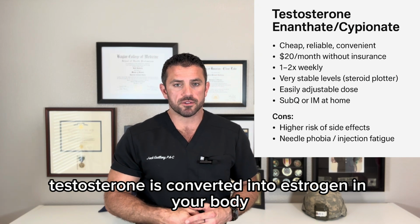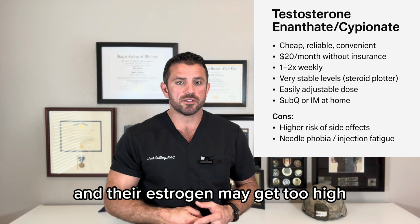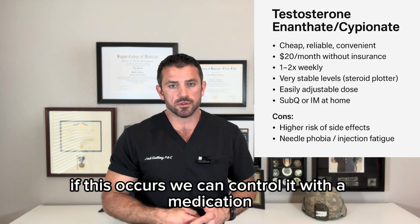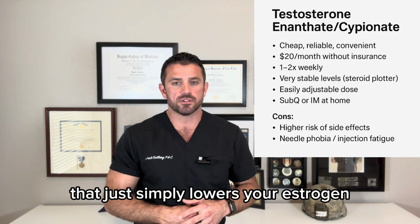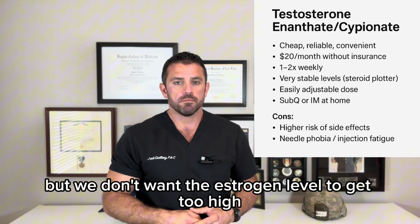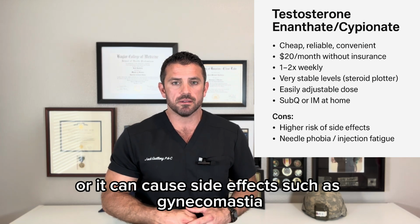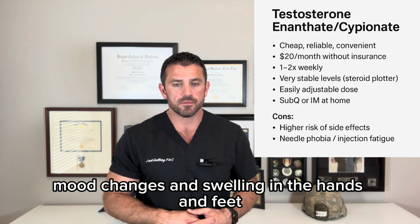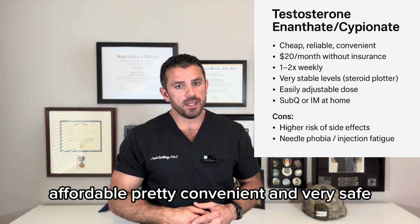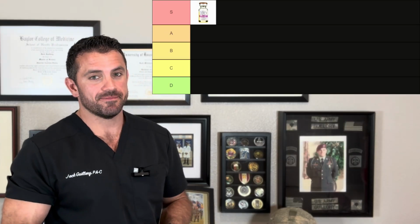Testosterone is converted into estrogen in your body. Some men convert more testosterone than others, and their estrogen may get too high when we raise their testosterone level. If this occurs, we can control it with a medication that just simply lowers your estrogen. Estrogen's not bad, you need some for good health and sexual function. But we don't want the estrogen level to get too high, or it can cause side effects such as gynecomastia, mood changes, and swelling in the hands and feet. Overall, testosterone injections are extremely effective, affordable, pretty convenient, and very safe. I place them in S tier.